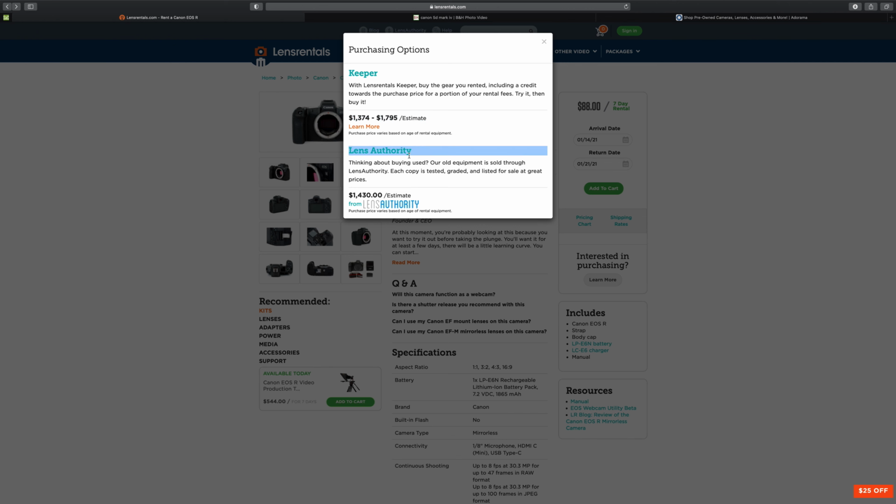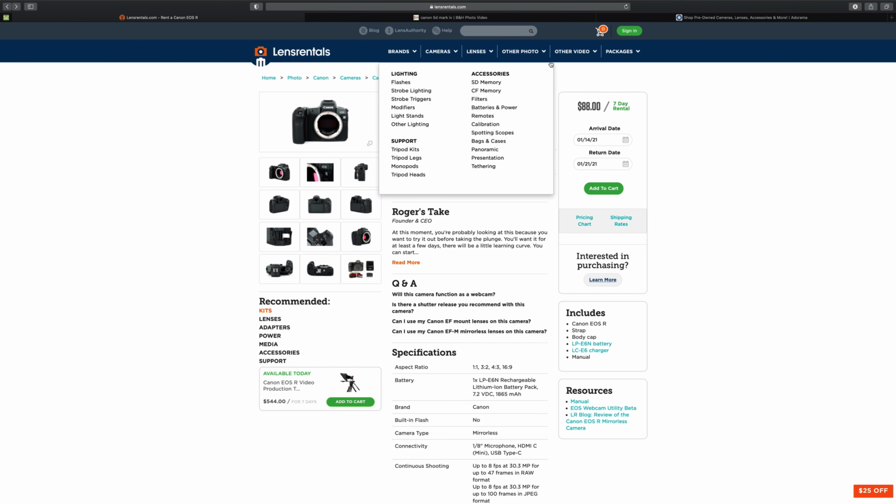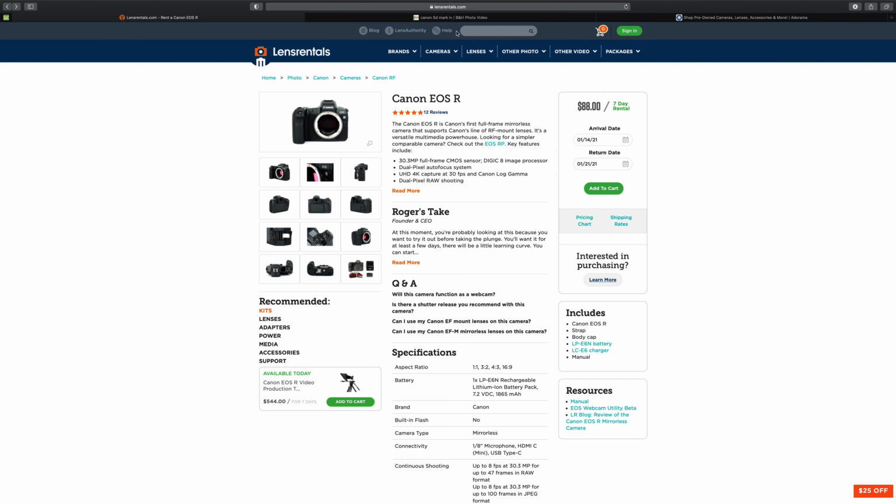But like I said, here's Lens Authority, that is the sister company. So pretty much anything that Lens Rentals has rented out enough times for them to make their money, they give it to Lens Authority and they sell everything through that company. But you can actually purchase gear that you've rented. So I've done this in the past. I rented a Canon C200 battery and also a lens for the C200. I ended up liking the lens a lot, so I reached out. You can basically just contact them somewhere on here.